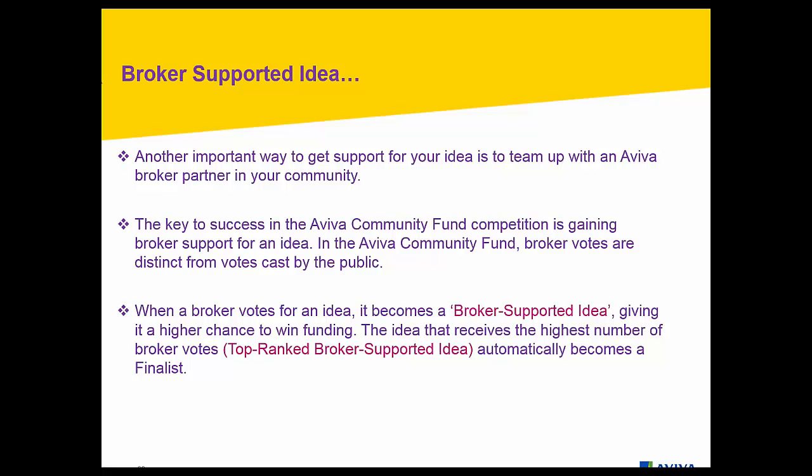On every single idea page, there will be a section that shows you the closest Aviva brokers to your idea location and their contact number. That's for you to reach out to them directly and ask for their support. All of our Aviva brokers have been provided information on the ACF campaign and are always eager to support initiatives.